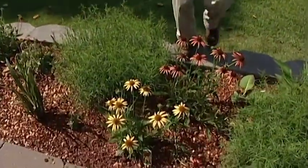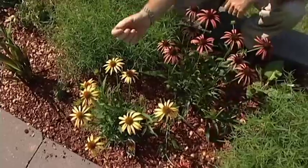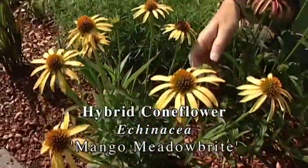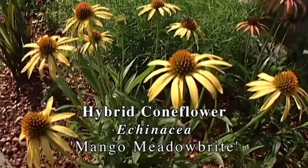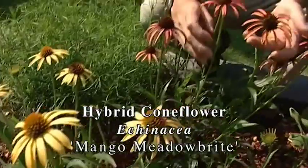These are some of the new coneflowers, and I dare not say purple coneflowers because they aren't purple. This is a variety or cultivar called Mango Meadow Bright. And right over here we've got Orange Meadow Bright.